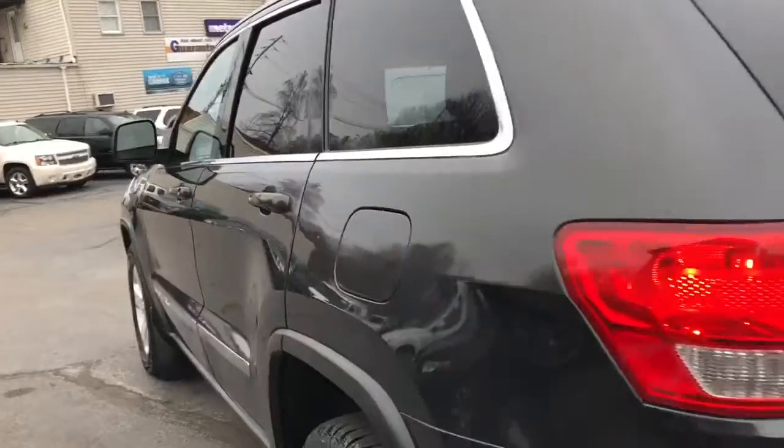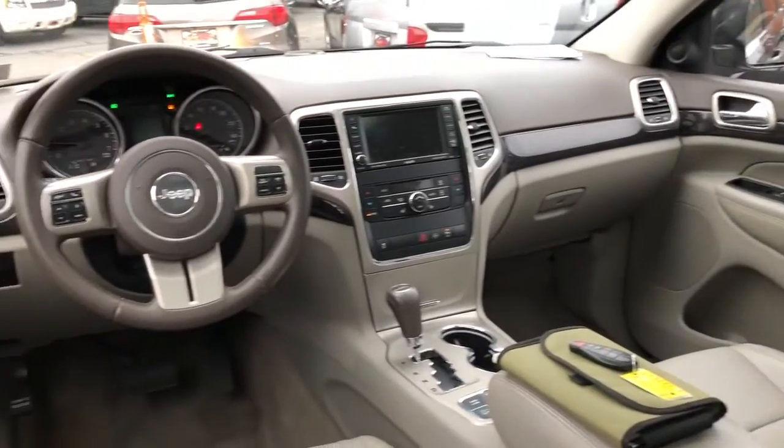Yup. It's a 2-owner vehicle with 23 dealer service records, and it's clean. It's a no BS truck, folks. It's not driven hard and put up wet. I've personally driven it. It drives out nice and tight, holds the road.